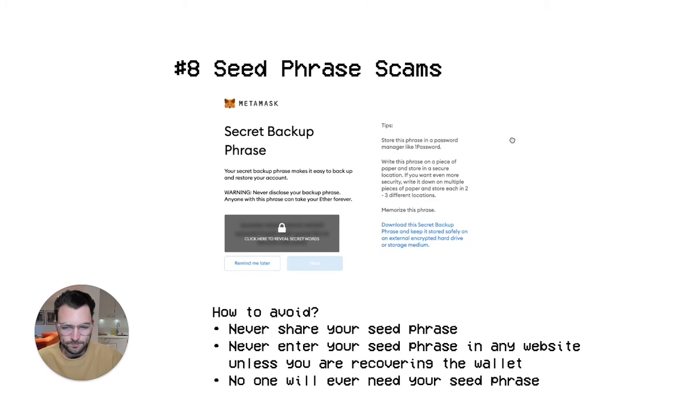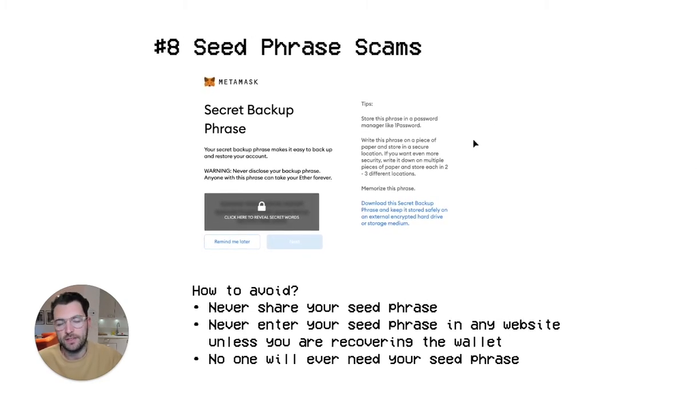And lastly would be the seed phrase scams. It's going to be some kind of version of, hey, we're doing a giveaway, hey, you won this, hey, we need your seed phrase to claim this or whatever. It's a scam. They're phishing. Never ever give your seed phrase. You should never need to type in your seed phrase for anything. If someone is asking for your seed phrase, they're trying to scam you.